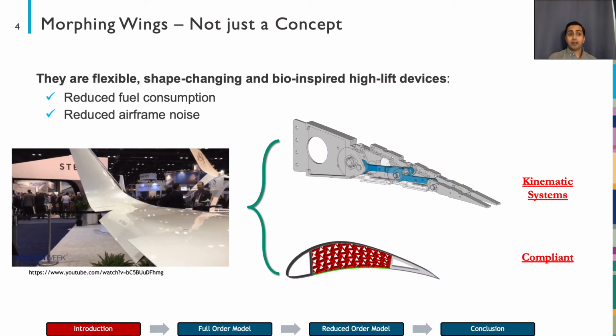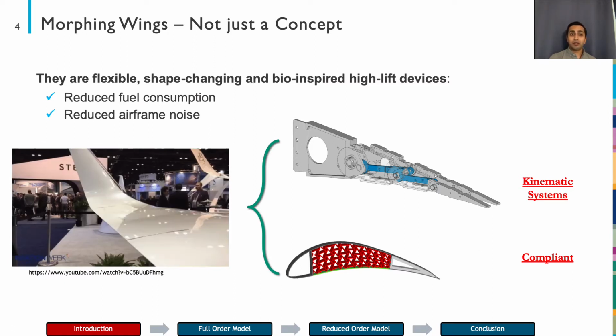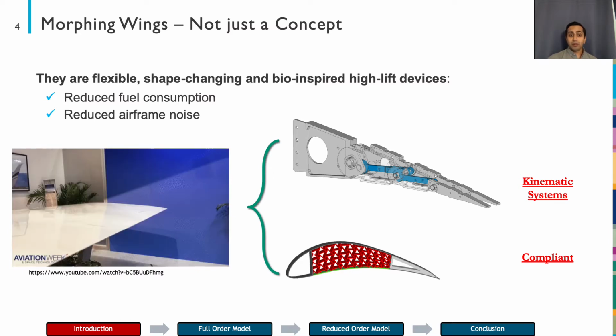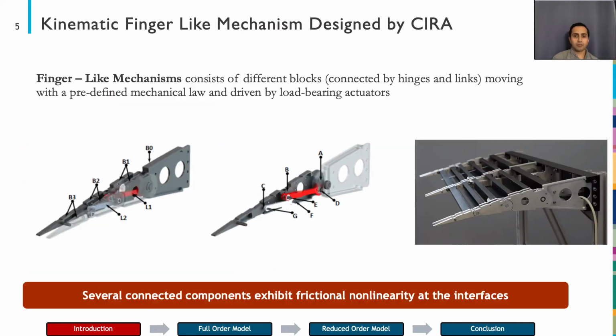However, these are not just a concept, these actually exist. They are flexible, shape-changing, and bio-inspired high-lift devices that can reduce fuel consumption and also reduce airframe noise. It can be done in one of two ways currently, either a kinematic system or a compliant system. For the purposes of this presentation, we will be focusing on kinematic finger-like mechanisms for morphing wings, specifically designed by the Italian Aerospace Research Center.